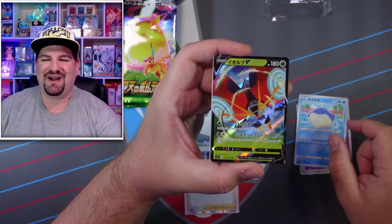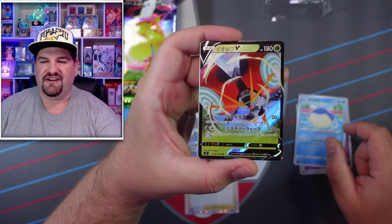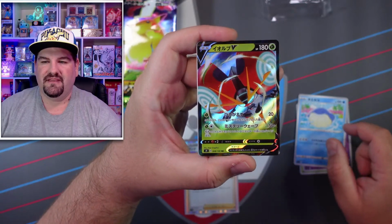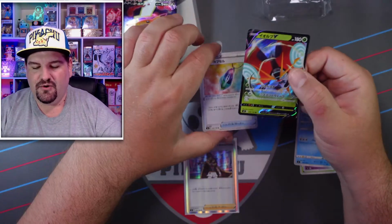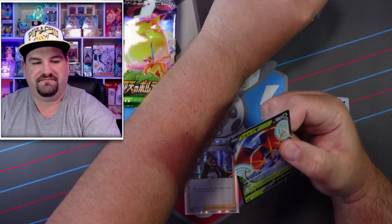There we go. We got Orbeetle. That's actually a really cool looking card right there. I am liking that. And that should be coming out in our next set, Vivid Voltage.